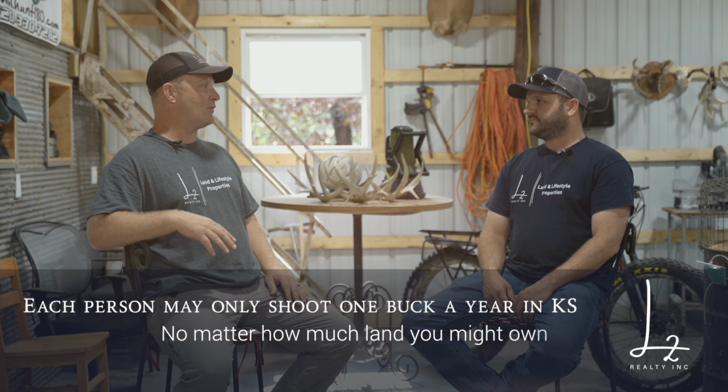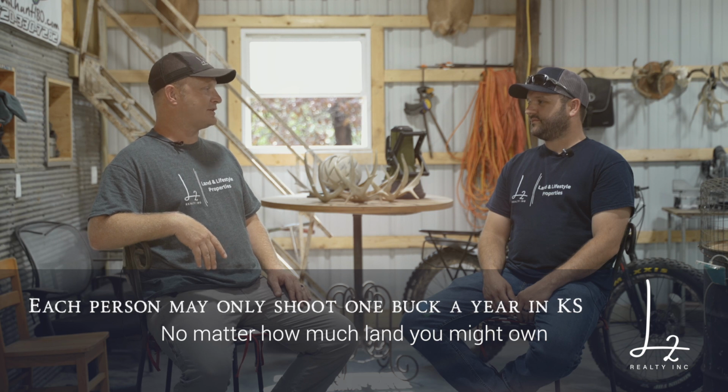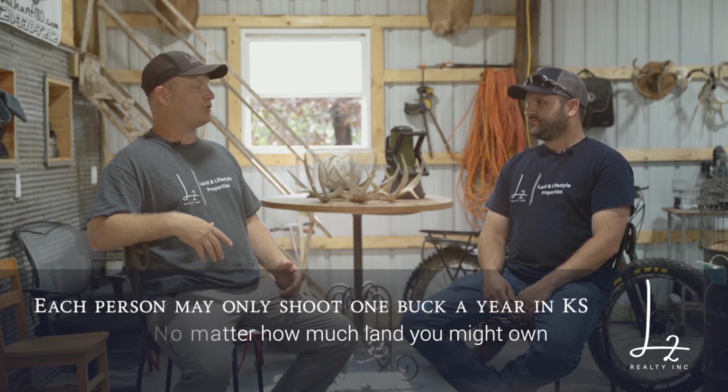I know there's another way with that landowner tag. If you own 80 acres plus, you can get a tag for every 80 acres that you own. I know there are some pros and cons that go along with that. There's no way for a single person to shoot more than one buck per year in Kansas. So let's say you're from Oklahoma and you own 240 acres, and it's just your name, Andrew Kattenberg. You're eligible for one tag total. Now, if you had your brother Cordell and your dad Jim, and all three of you are on the deed to this 240 acres, then for every 80-acre slice you're eligible for a landowner tag. So all three of you would be able to get one.